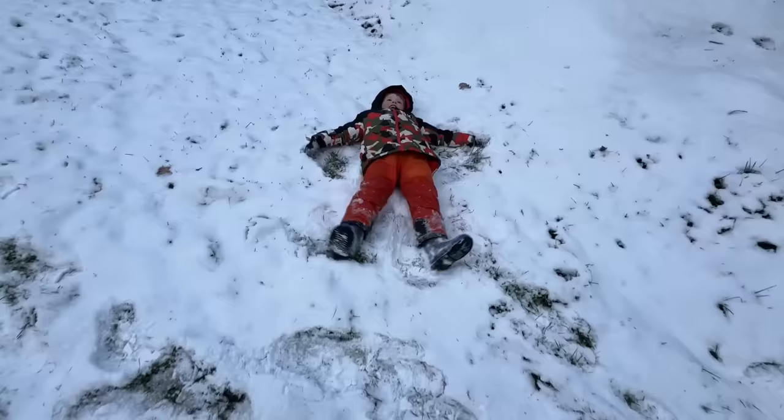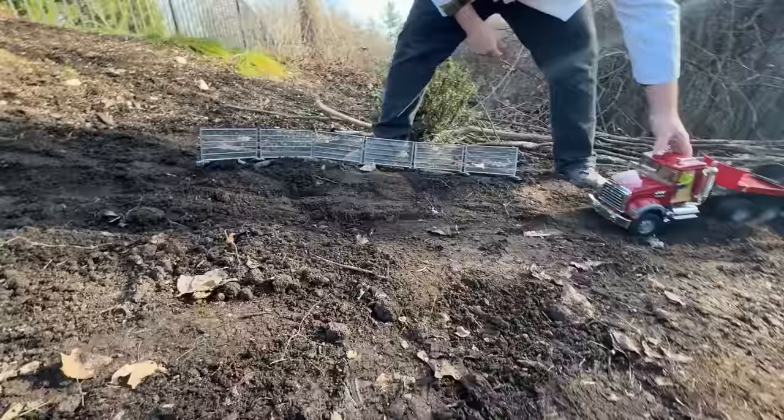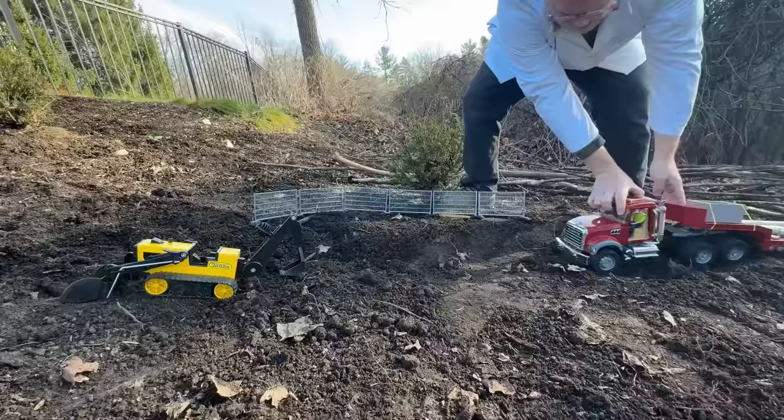Now let's learn how it works. This is how you run electrical wires underground. First, you bring in all of your tools and materials. This digger will make a trench. The trench will hold this conduit that will protect the wires.